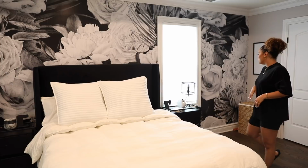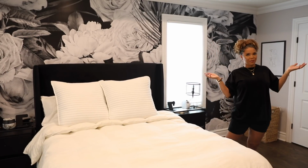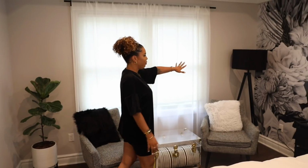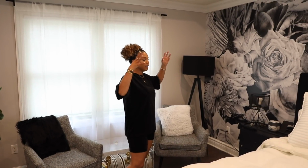And I wish I would have filmed it, but we just wanted something like a black, white, and gray room, which is the theme of this room. You guys can see we have our sitting area over here, this funky lamp, which I'm obsessed with, and the bed is super comfortable. We just wanted something high, clean, black velvet. We just wanted it to go with the whole house.